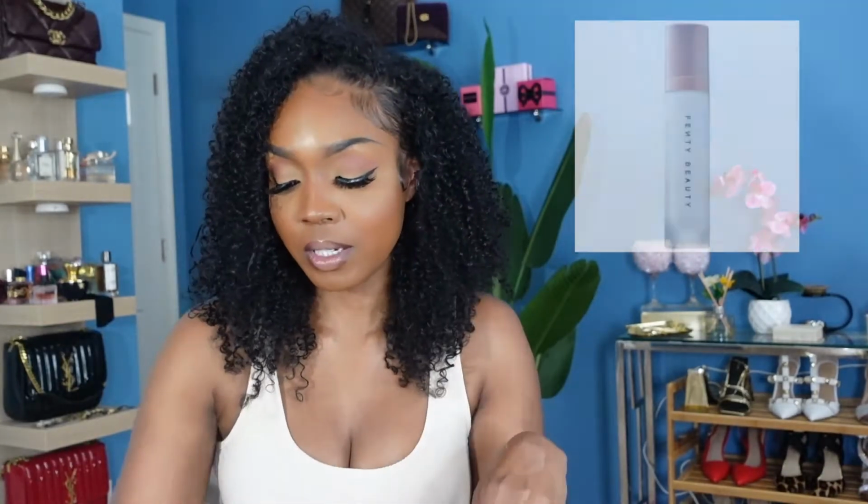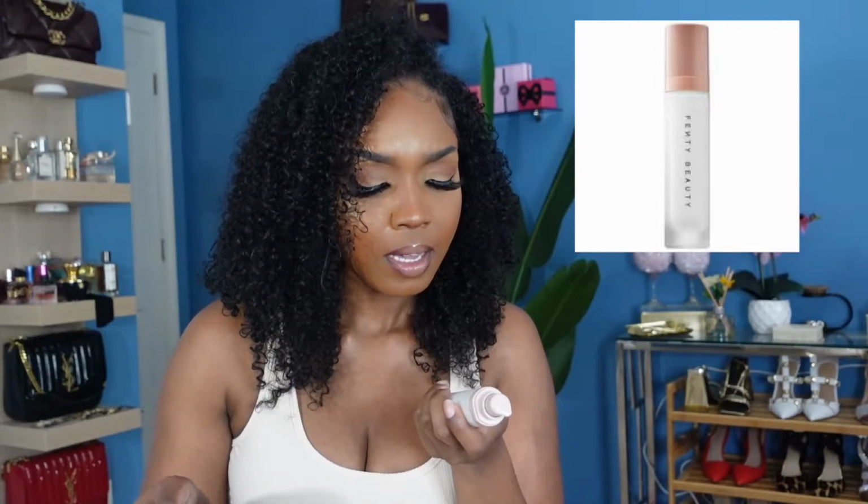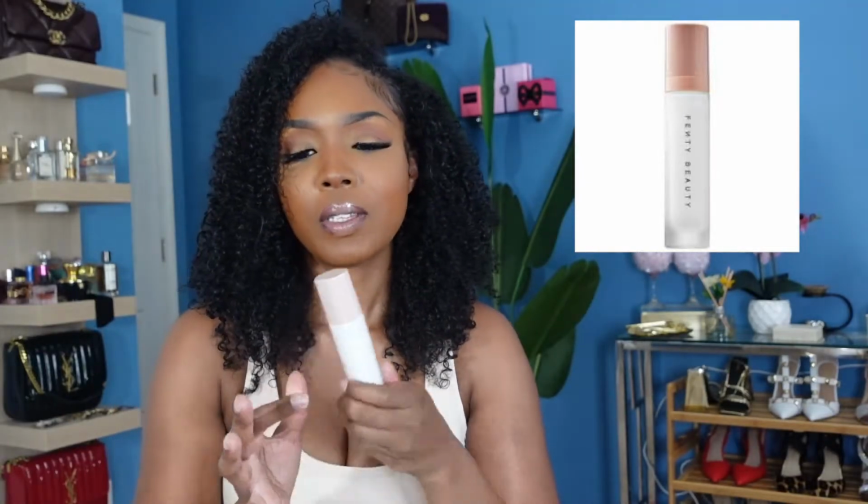It's almost like if you put water on your face and it just evaporates. That's the type of feeling I get with this. And as you can see, it does take a while to dry. You probably just have to keep rubbing it in. But that is the experience that I had with the Pro Filt'r Mattifying Primer. So I was really disappointed in the product.